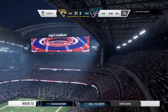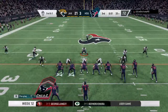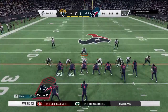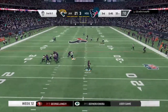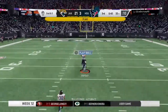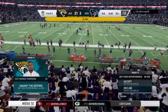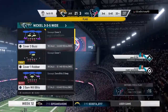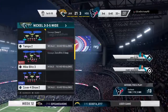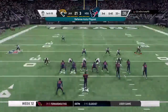Here's a 2nd and 2 now from the 33. Hey, tight end's right. Watch tight end. Watson now to throw. He's going to launch this thing way downfield. And that'll be incomplete. We do have a penalty flag down, however, and let's see what that's about. So the big play changes the complexion of things.